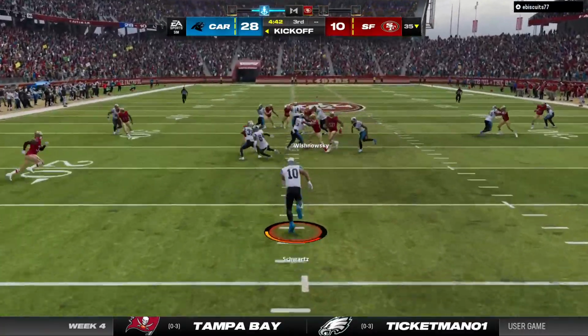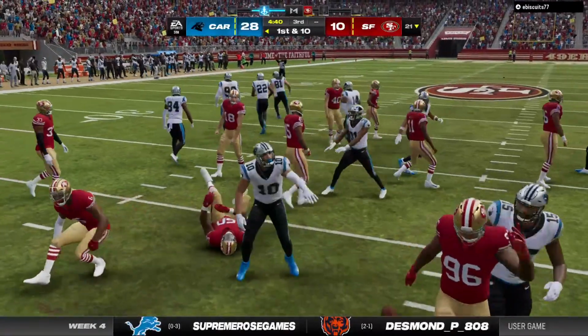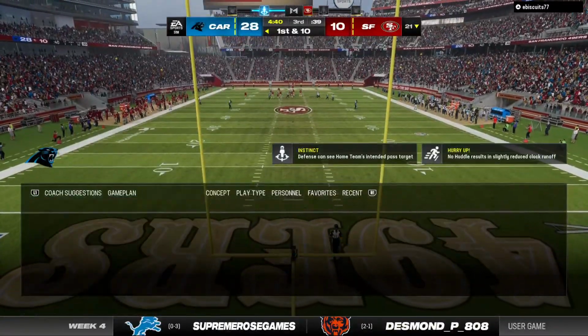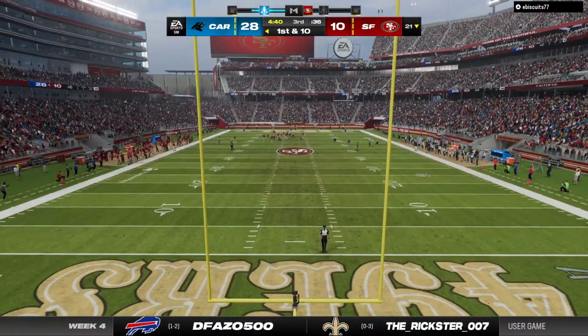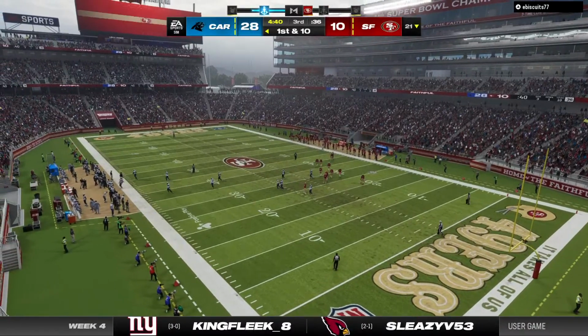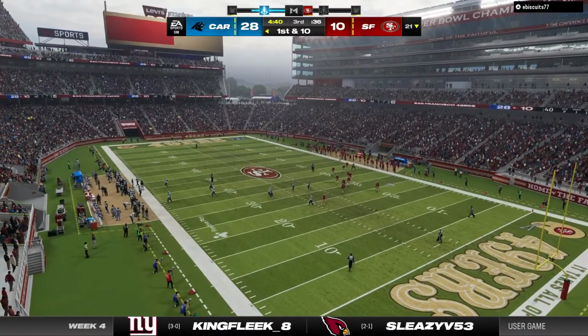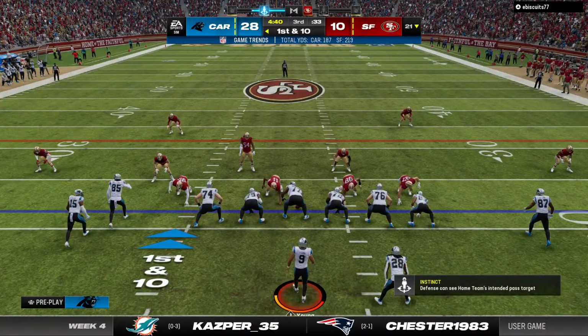Anthony Schwartz going to bring it out. And he'll be dropped at the 21-yard line, so bringing it out of the end zone proves not a good decision. Loses him about 4 yards. The Panthers out there and ready to begin their next drive.